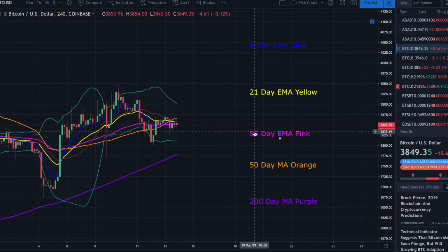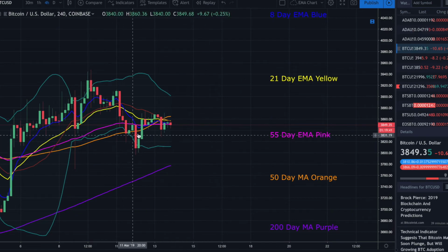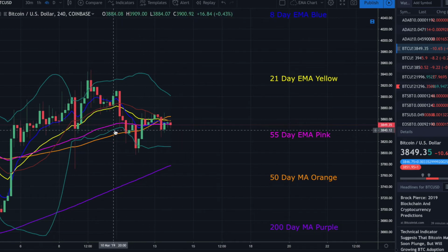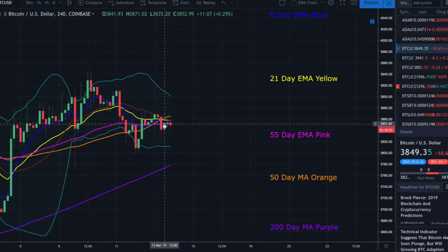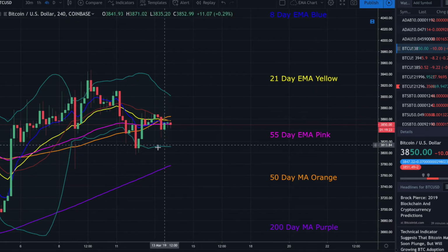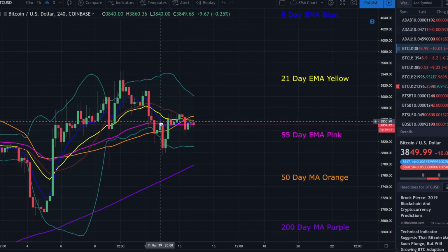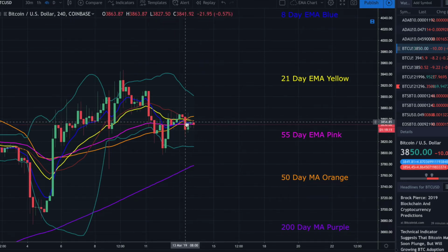All right, zooming in on the 4-hour, guys, we can see that the 8, 21 and 55-day EMA, as well as the 50-day moving averages, are all converging on each other. That's relevant because anytime you see these moving averages and exponential moving averages converging at this rate, guys, that does signal that the market is getting ready to move. Now, we are seeing the Bollinger Band slowly start to bottleneck. We're not getting nearly the bottleneck that I would typically expect to see with these moving averages so tightly converged on top of each other. Still, though, this would suggest a larger move could literally come at any time.